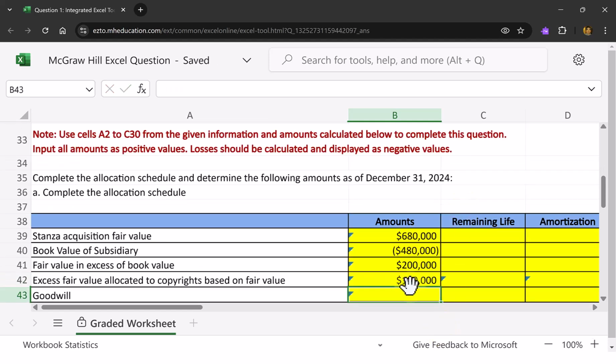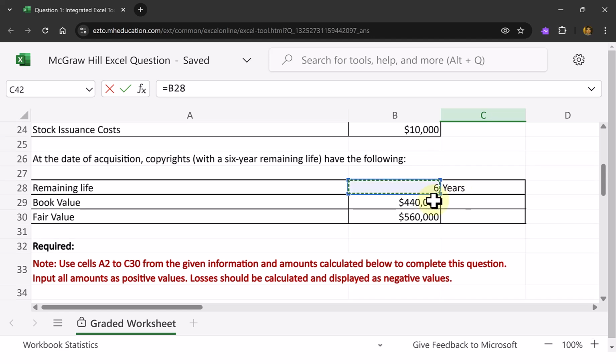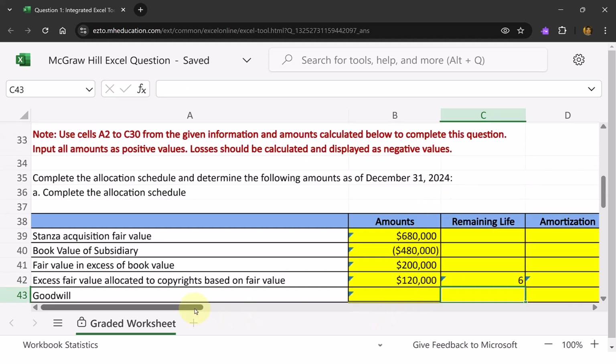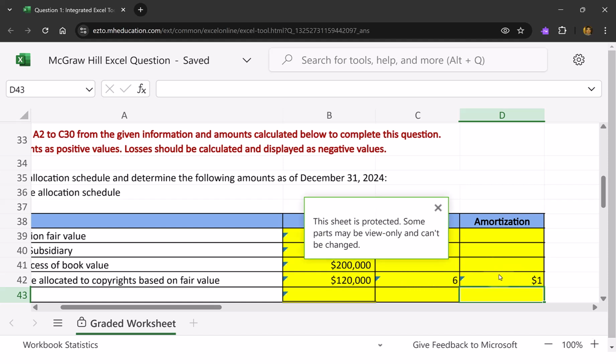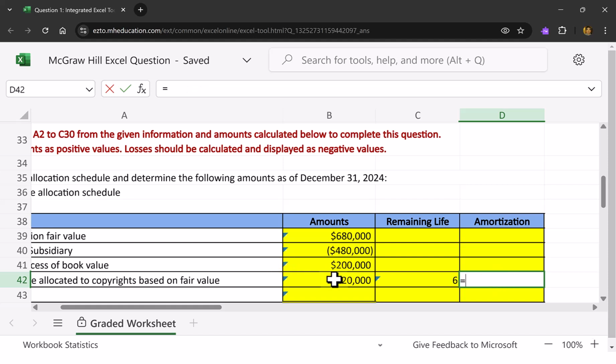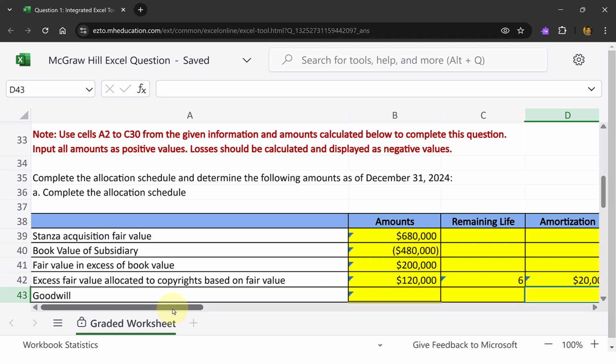Let's see now. So equal fair value of the copyright minus the book value of the copyright. Enter. And then here, the life of that copyright, I just grab that 6 years. So in the last column, I need to show the annual amortization, total excess divided by 6. Let's try that again. Equal excess cost divided by 6 years. Okay, so that's what we have to deduct in our consolidation financial adjustments.